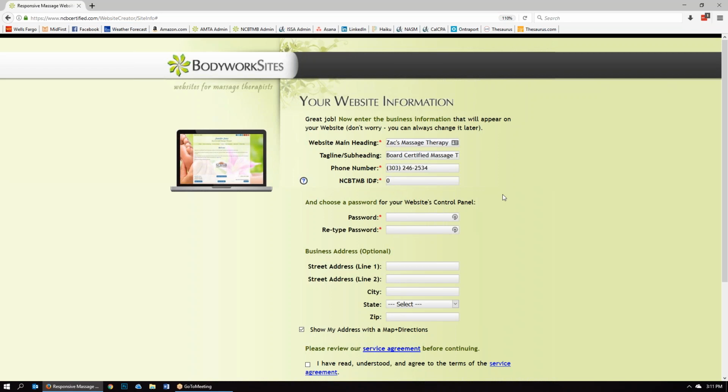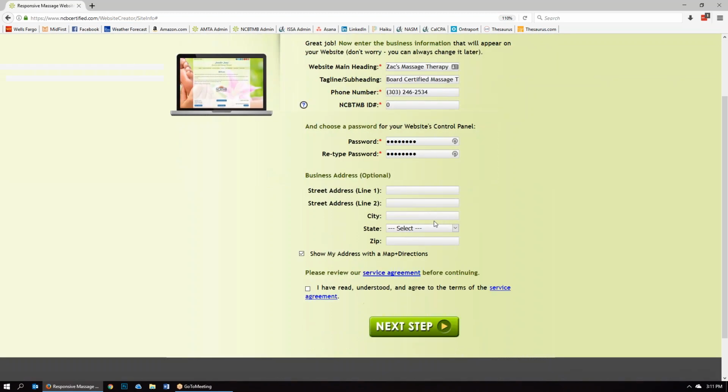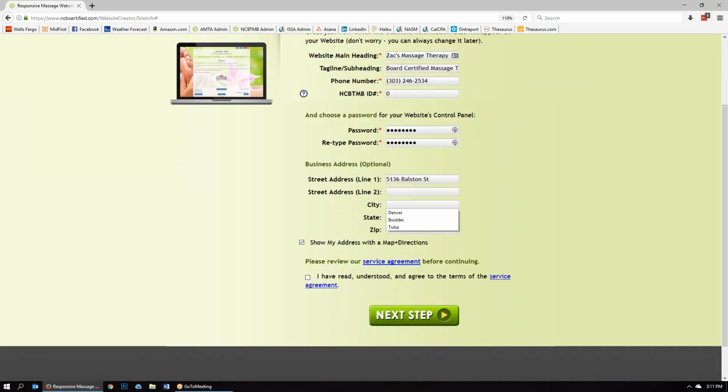So you're assured that your design is protected and that if someone sees that on the internet, it's a certified practitioner. And so we're going to go ahead and just do a quick password here. It's a way for you to know that the work that you put into getting certified is going to distinguish you online, essentially. And so we'll go ahead and put in our address here. Let's see. Okay. You see here you have an option to show your service address with a map and directions. Obviously, if you work out of your home, you would uncheck this box because you don't want your home address broadcast on the internet.